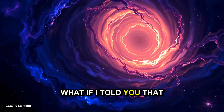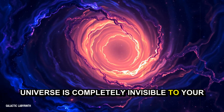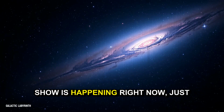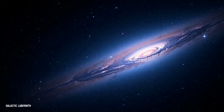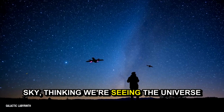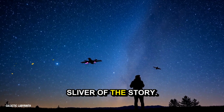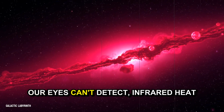What if I told you that nearly all the light in the universe is completely invisible to your eyes? That's right, 95% of the cosmic light show is happening right now, just beyond the limits of human vision. We gaze up at the night sky, thinking we're seeing the universe as it truly is, but in reality, we're only catching a tiny sliver of the story. The rest is hidden in wavelengths our eyes can't detect.